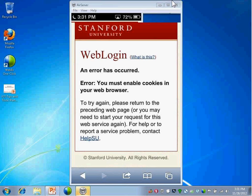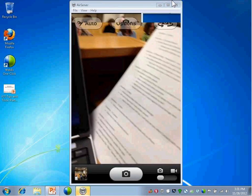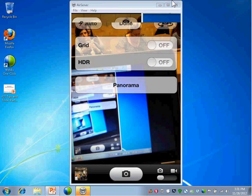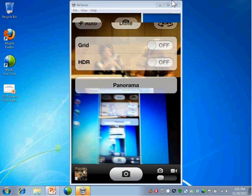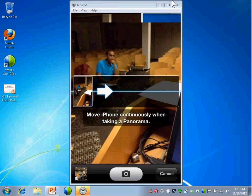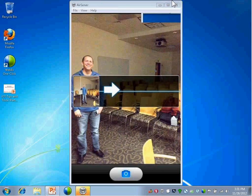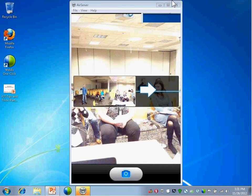And let's see, camera. This is the fun one. In your camera, under options, if you have a 4S or iPhone 5, there's now an option for panorama. So let me tap panorama. Okay. You tap the camera icon. You've got to move slowly. If you move too fast, it says slow down.